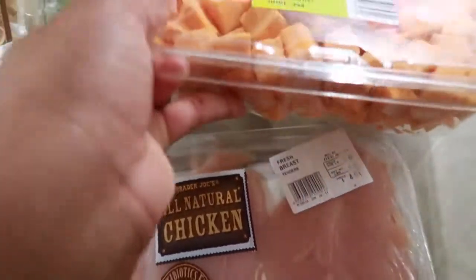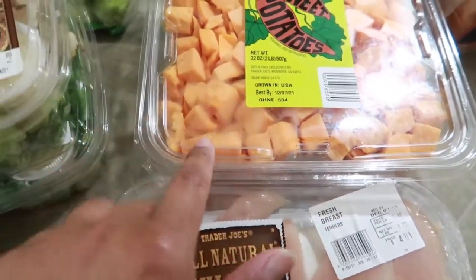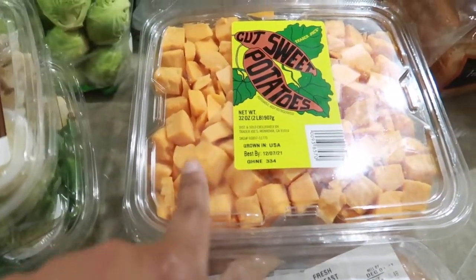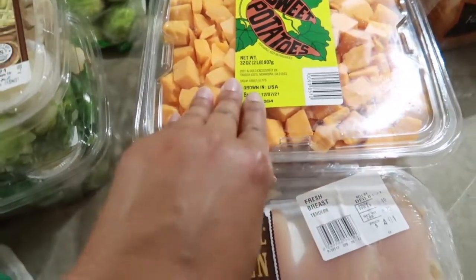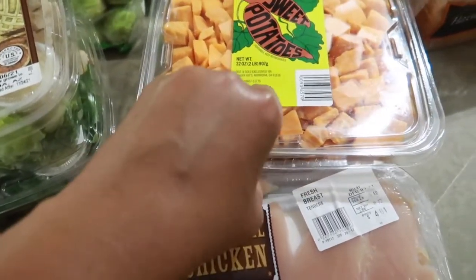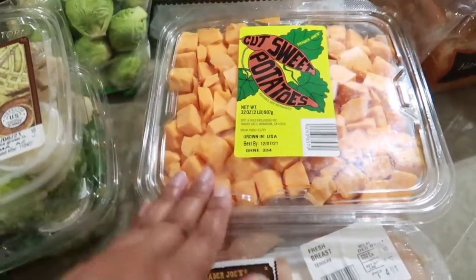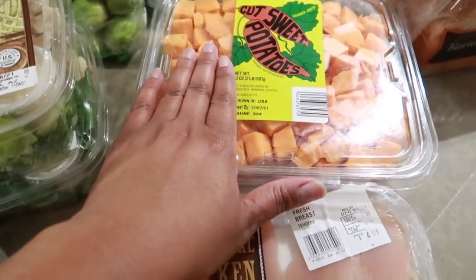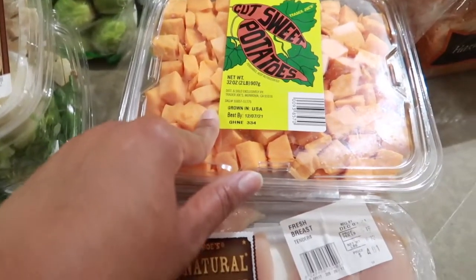Then for the first time ever, I found cut sweet potatoes at Trader Joe's. I usually go across the street to Harris Teeter to get these. Walmart sells them, but they're frozen, and I wasn't too much of a fan. It's not as plentiful, the pack is like a small frozen bag. Frozen potatoes are not as good as fresh cut potatoes. So super excited that I could buy everything I need in one place. Yeah, so they said that this is seasonal. I don't understand why.